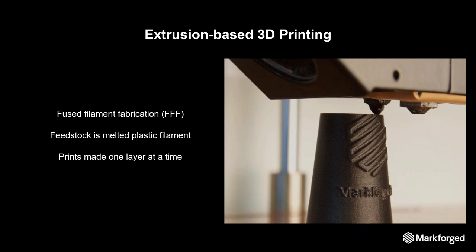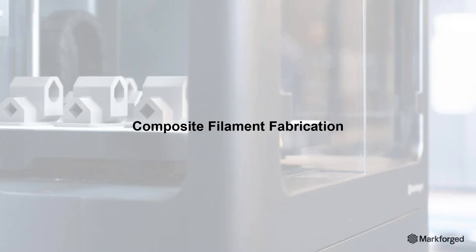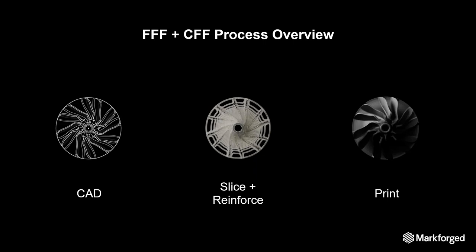Now, there's a lot of different companies doing fused filament fabrication. There's a lot of FDM style printers. They've become very, very popular, from hobbyists all the way up to industrial designers. But where Markforged really shines is their addition of composite filament fabrication. And that's the idea that we have continual strands of fiber within our parts in order to add strength. So we're going to look at the difference in adding that reinforcement.